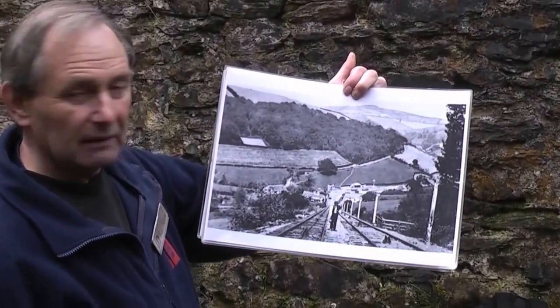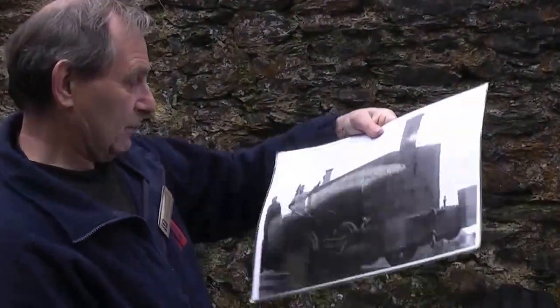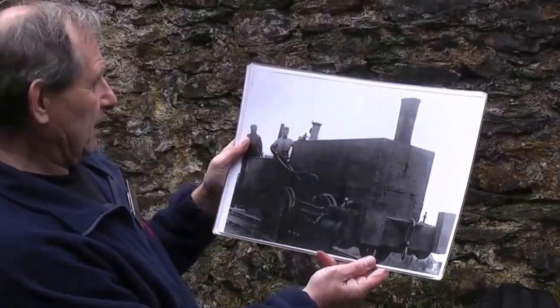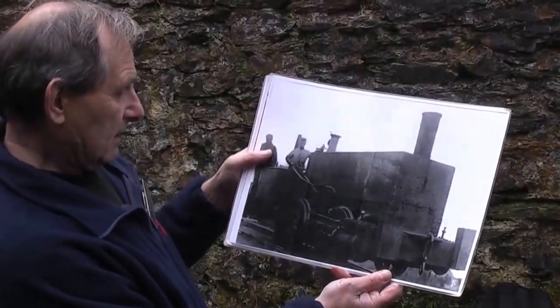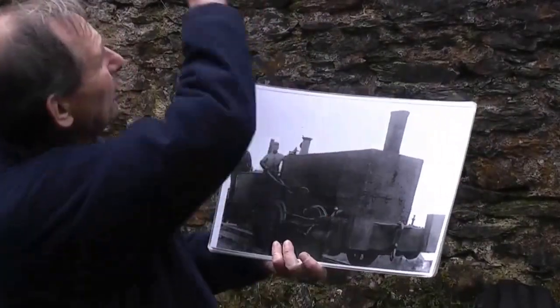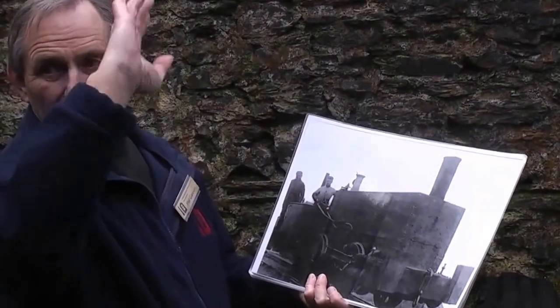Because they had one runaway, didn't they? Or one or two runaways. Yeah, there's two runaways. I mean, there's that little loco that was on the top here, and because it only weighs about 13 tons loaded, it used to bring a train of wagons along, but they could only take one at a time.